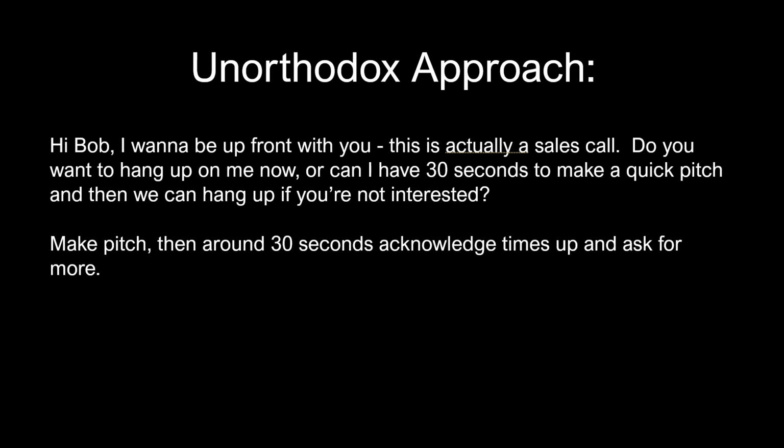And hopefully your pitch, your value proposition, all that good stuff is well rehearsed, and you make it within about 30 seconds. And the key is when you get to the end, hopefully you had a good hook, and what you've said has made them want to stay on the phone longer. But the key is once you get to 30 seconds, you acknowledge that your time's up. Okay. And you ask for more.